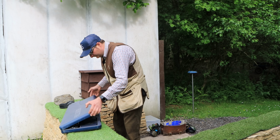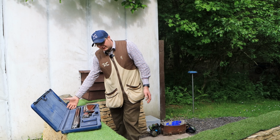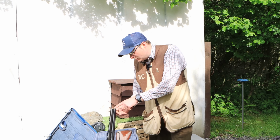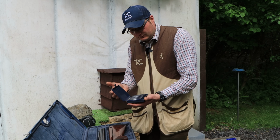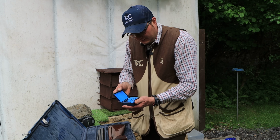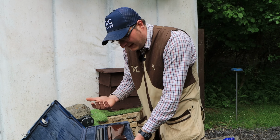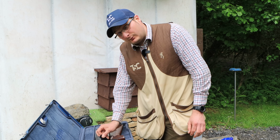Take it out. Again, nice big case, can fit two sets of barrels in it if you want it to. The one thing they do is the chokes, so you can see what they are without taking them out. They do tell you what they are on here. It comes with seven chokes, so it comes with plenty of chokes. It comes with a load of spare triggers, spare internals in there as well. So again, you're paying for that money because it comes with all these extras. This particular one is an adjustable comb.